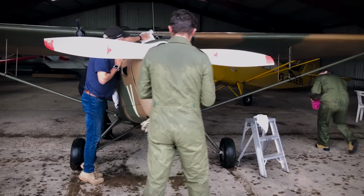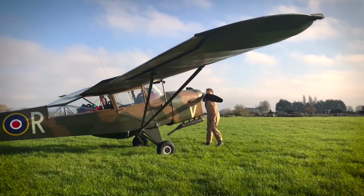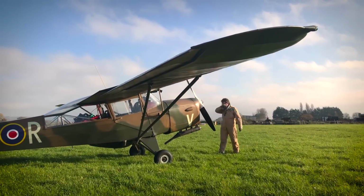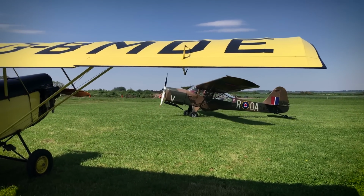A keen gentleman brought her back to life, put a new engine on her, recovered her, refitted all the old instruments, and in 2015 she flew again for the first time for nearly 40 years. I bought her in 2017 and she's lived here at Middlezoy since 2021.